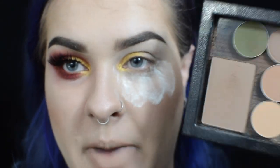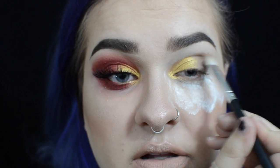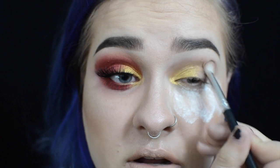Now with a fluffy Morphe brush, I'm just going to dip into a Z palette that I've built, and I'm dipping into a color from Makeup Geek called Barcelona Beach, and I'm just going to be running this through the crease just to make blending a little bit later easier. And as you guys can see from this eye, this is going to be a very blown out smoky eye. So do not be afraid of really packing on color and taking your time blending, as always.